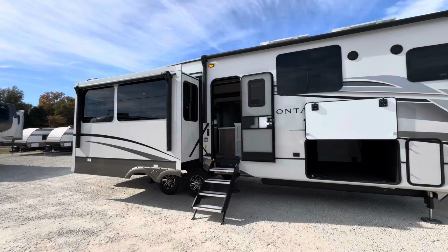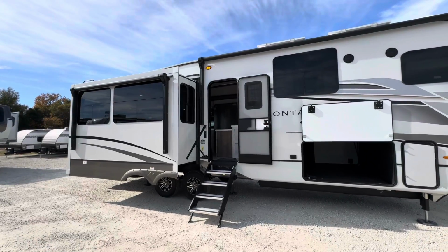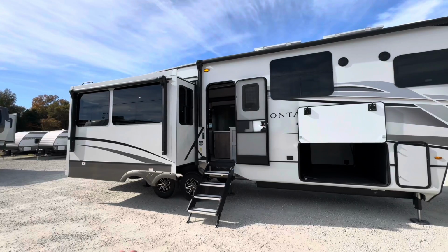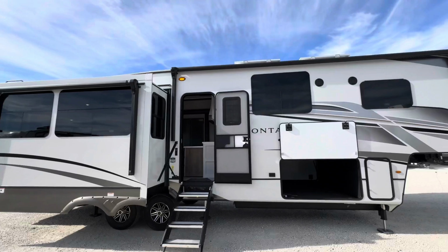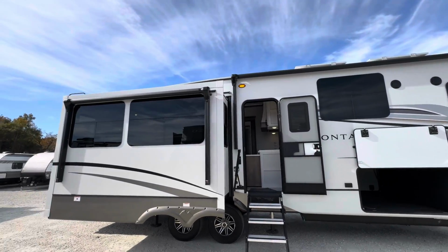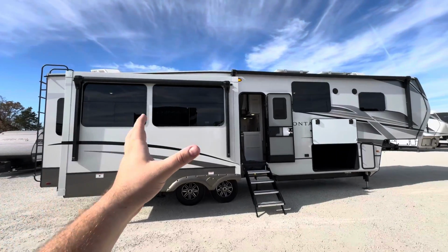Steps flip up into the door. You also got a screen, and it looks like it's on that friction hinge. So that'll be good up to about 25 miles per hour wind, where that door won't be rocking and closing on you. Again, you do have that big awning, but then you also have another small awning that comes off this slide. So this entire camper is one big slide.